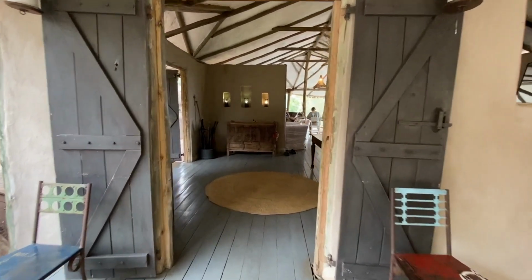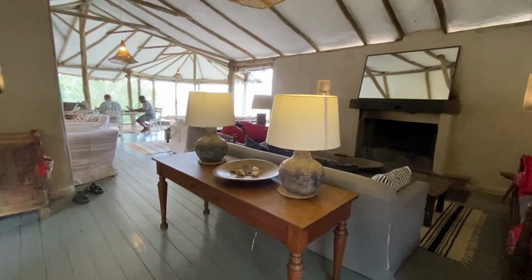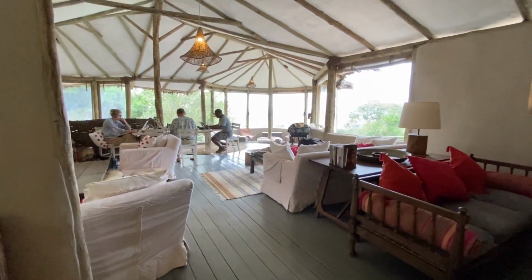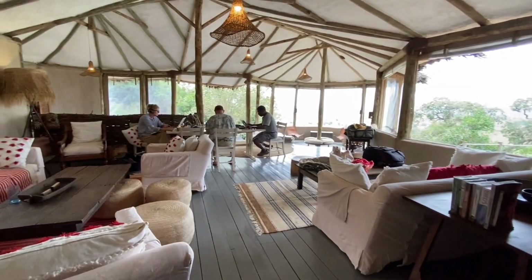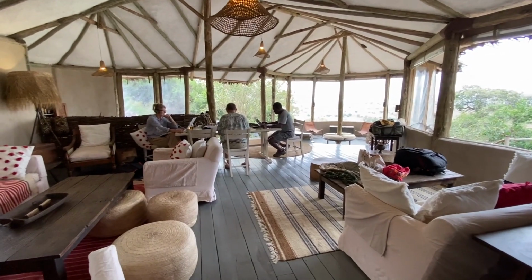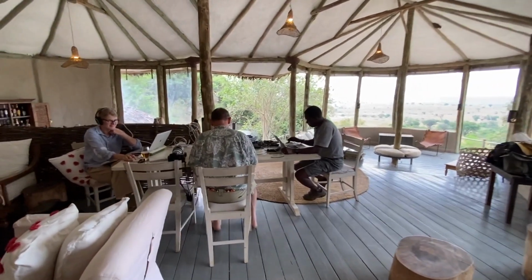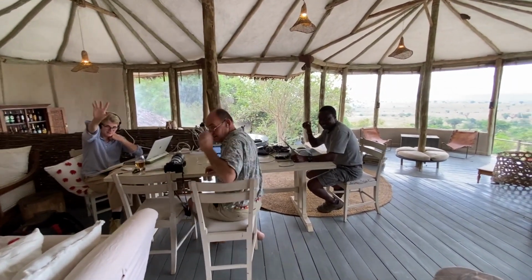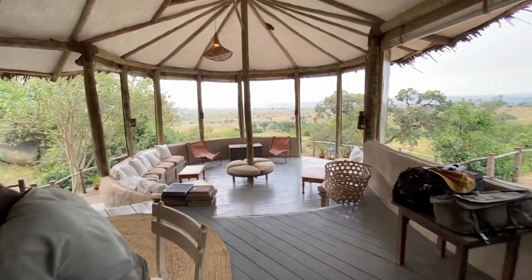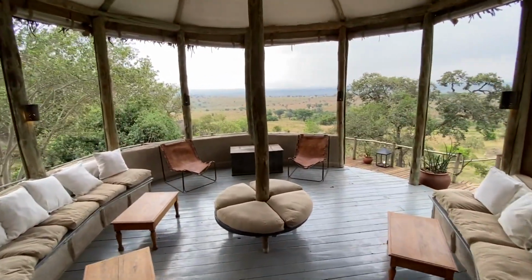So here we are into the main living area of our lodge. It's very beautiful. And look, there's the lesser striped YouTube filmmaker crew. There they are. Their table is not usually here, just in case anyone from the lodge is watching. Oops. It's very beautiful in here. Hi, gang. Hello all, how are you doing? All right, you can get back to work now. They're editing and marketing and doing all that stuff that grown-ups do.